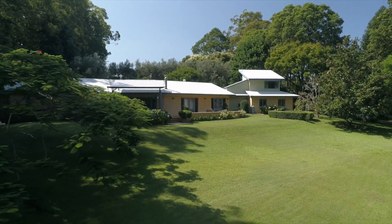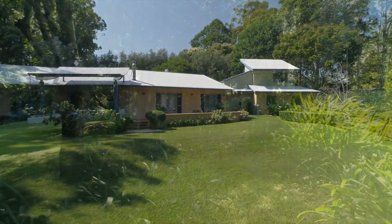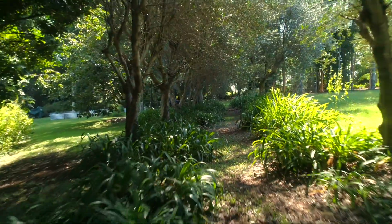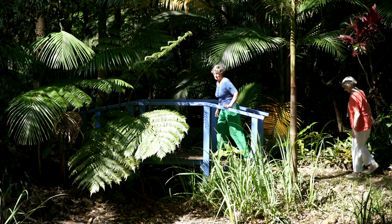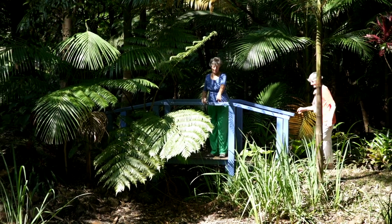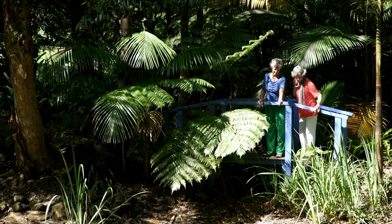When we built the house, we wanted it to be Mediterranean inspired because we have an avenue of olive trees. The garden is really separated into rooms, and it evolved. We didn't really have a lot of planning to do. It evolved because we do have a couple of ponds which flow into a small creek through a remnant of rainforest. Wow.